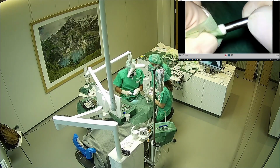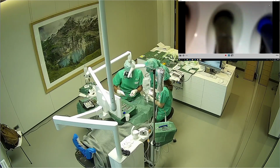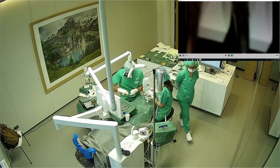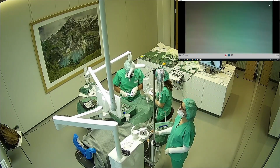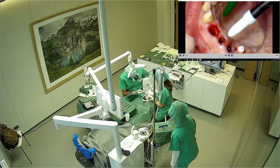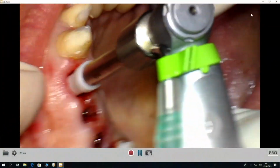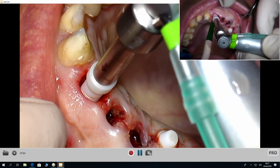I'm going to use the long one. We've got a short and a long insertion tool. I'm going to use the long one, because the longer the drill, if you saw that I used the extension as well, the longer the tool, the easier to understand the angle. So now we see I'm going to over angle it a little bit until I can feel that it's in the right place. Okay, it's in the right place. Now I'm going to straighten it up.